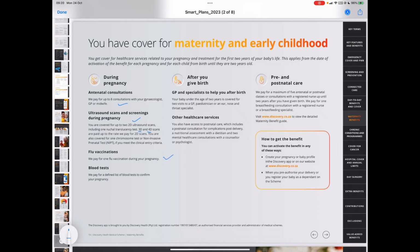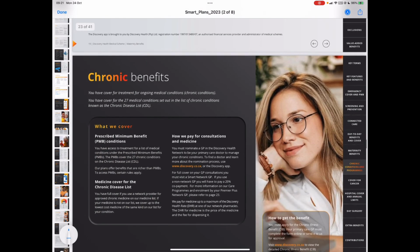There's a flu vaccination for you. Certain blood tests are paid, and within the first 2 years after your baby has been born, you've got cover to see a GP, pediatrician, or an ENT. You also have 5 antenatal or postnatal classes with a registered nurse up to 2 years after you have given birth. So remember that you can always reach out to us or Discovery if you want to find out more about this benefit and how to maximize your options.